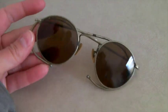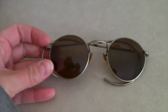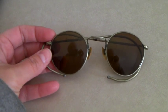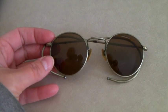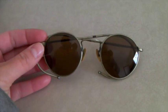They're cool because they have this flexible wire. They are not gold filled. Those are the ones that sell for a lot of money, $100 or more. I had these up for $65, I think, and I took an offer of $50. So I am quite happy with that.